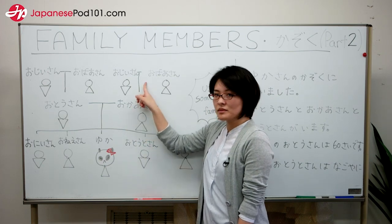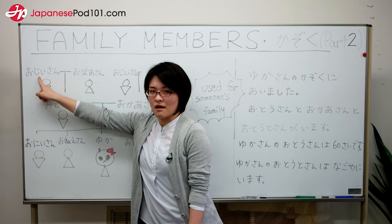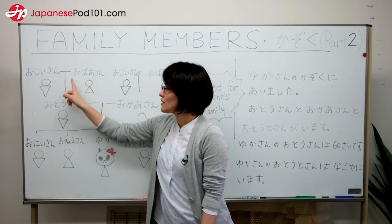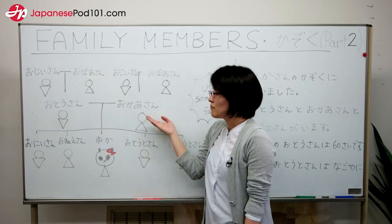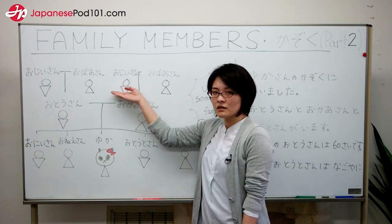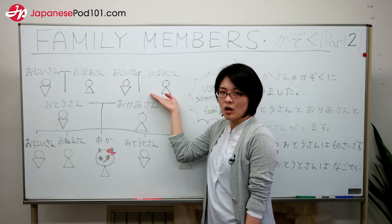And go up, father's side, grandfather, おじいさん. Note this long sound, おじいさん. And grandmother, おばあさん. Note this long sound, おばあさん. And mother's side, the same word, grandfather, おじいさん. And grandmother, おばあさん.